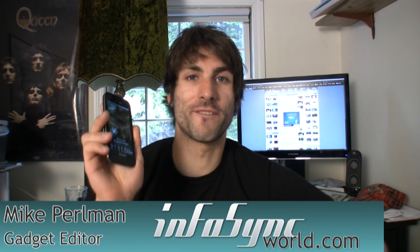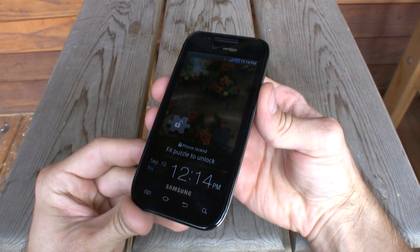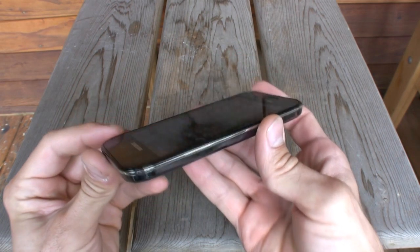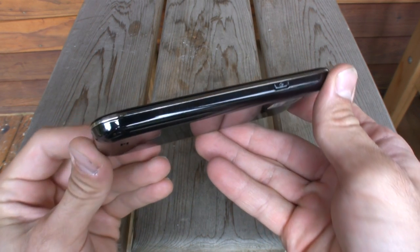Today we're taking on our final member of the Samsung Galaxy S constellation. This is the Samsung Fascinate for Verizon Wireless, and if you're a Verizon Wireless customer, you're probably thinking, what the heck do I do with the Droid 2, the Droid X, the Fascinate, and the Incredible? We're going to break that down for you today.